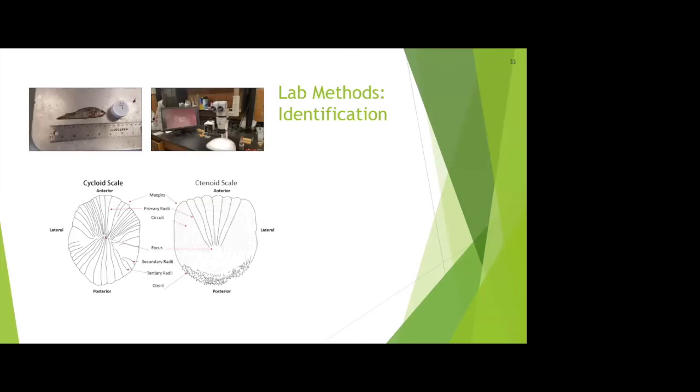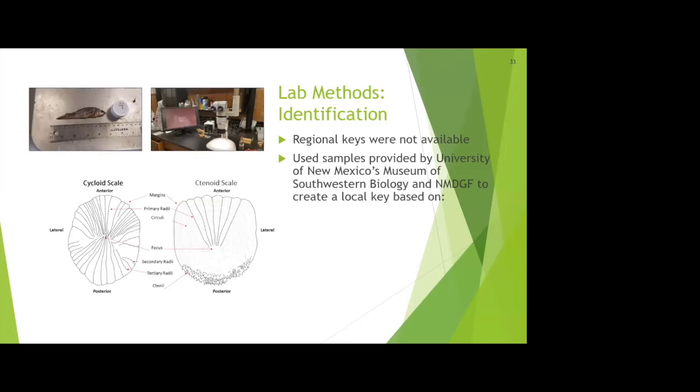Before I was able to identify, I first had to create a manual because there were no regional keys for scales in this area. I was provided scale samples by the University of New Mexico's Museum of Southwestern Biology, and they removed samples for me, and they identified scales, and we had those ready as slides to compare. And the New Mexico Department of Game and Fish provided fish samples for me where I could pull my own scales and have some jaws ready for comparison.